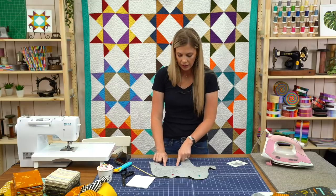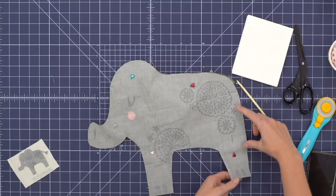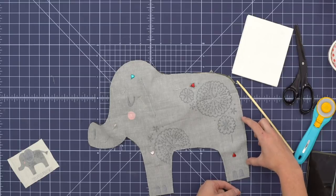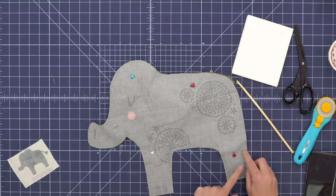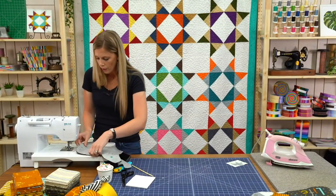Okay, so I'm just going to leave a little section. Actually, I was going to leave the stomach, but I'm going to leave it back here on this back leg. That's where I'm going to leave a hole to turn this. I think that'll be the easiest spot, the most straight. So in that case, I'm just going to start here, remember to backstitch, and make my way around our elephant. I'm going to put one more pin up here, too.